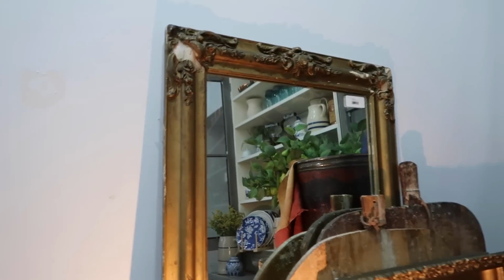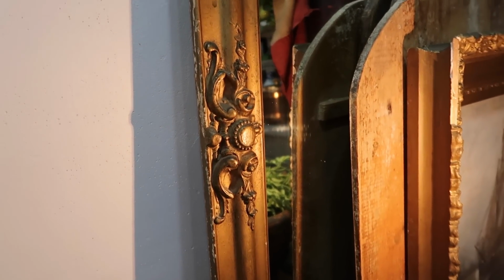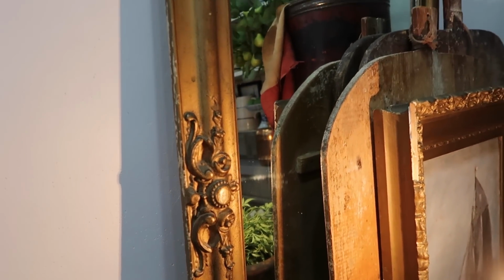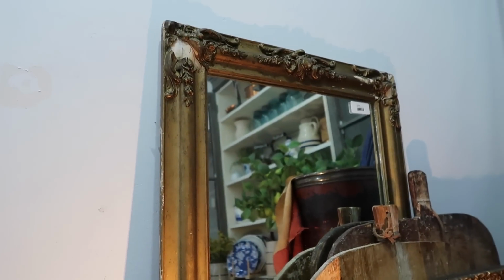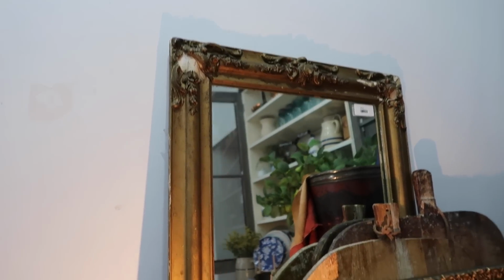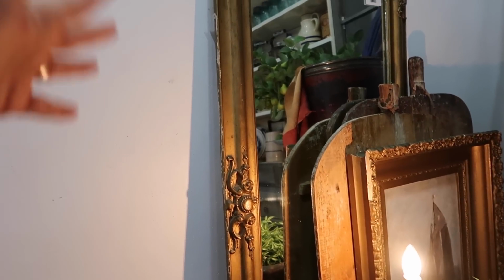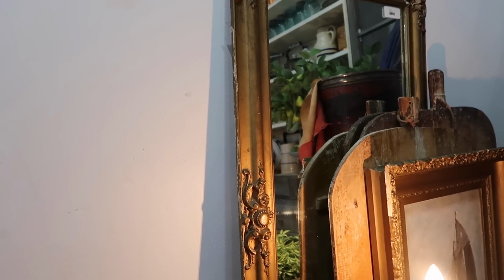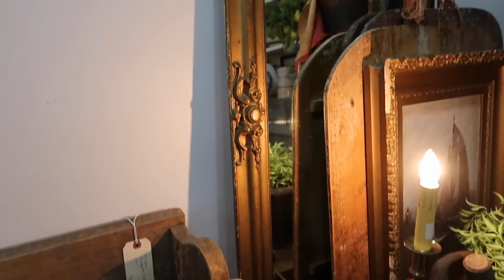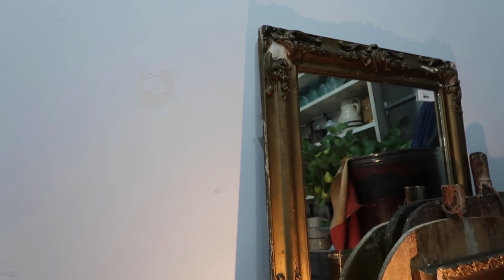So good. Another amazing mirror. This one's $199. Look at the detail on this mirror. This one is so beautiful. It's a little bit slimmer. You could do it long way, or you could do it horizontal or vertical. But this is a piece that I am smitten over.